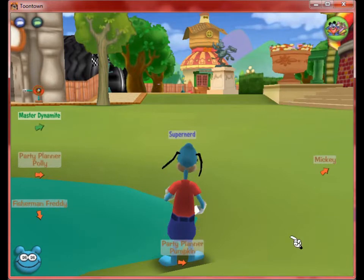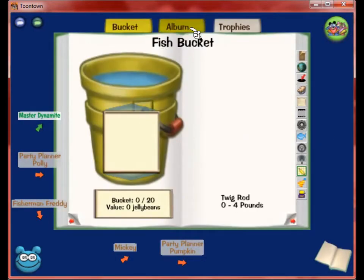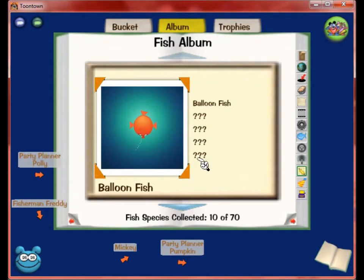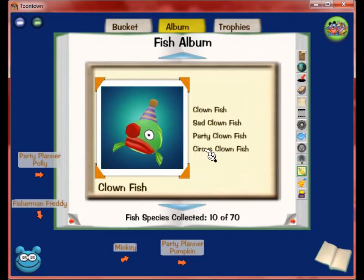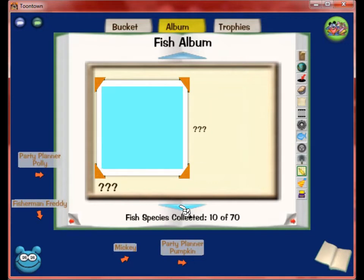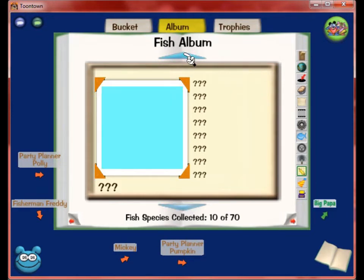So yeah, let me just show you the various fishing species, just to give you a rundown of the ones that I caught. The regular balloon fish, although there are 4 other species. One of the peanut butter and jellyfish. I now have all 4 of the clownfish. 1 starfish. The puppy dogfish. And that may be it. Oh yeah, the king crab. And the cutthroat trout. And that's it.